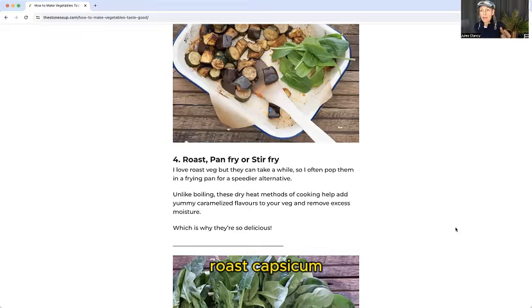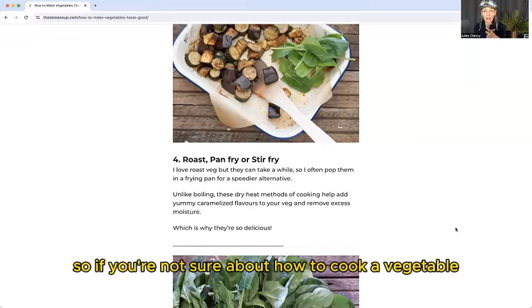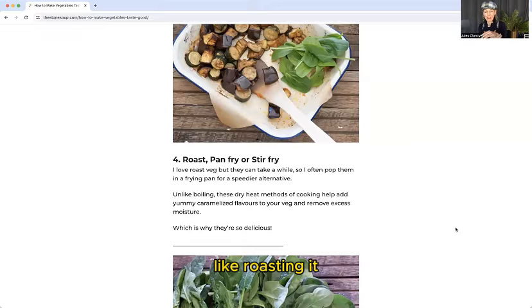And if you think about roast capsicum or roast eggplant compared to boiled, or roast zucchini compared to boiled, or even if you compare roast potatoes to boiled potatoes, there's so much more flavor and interesting texture going on with roast potatoes than there is with boiled potatoes. So the same goes across all vegetables. If you're not sure about how to cook a vegetable, I recommend popping it in the oven, roasting it, and you get that extra flavor. It can make a world of difference to your experience of vegetables.